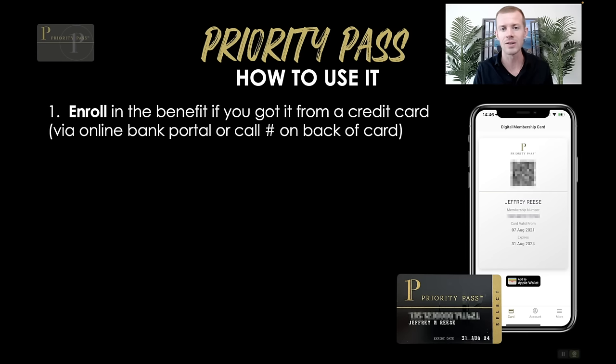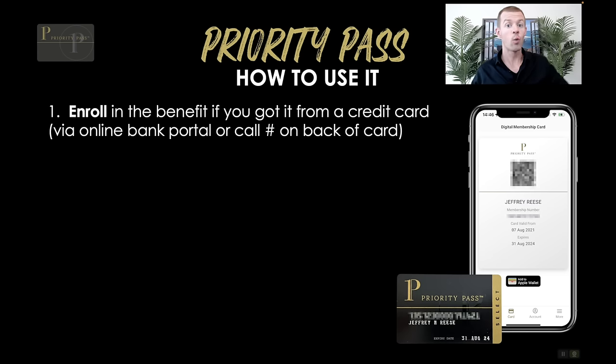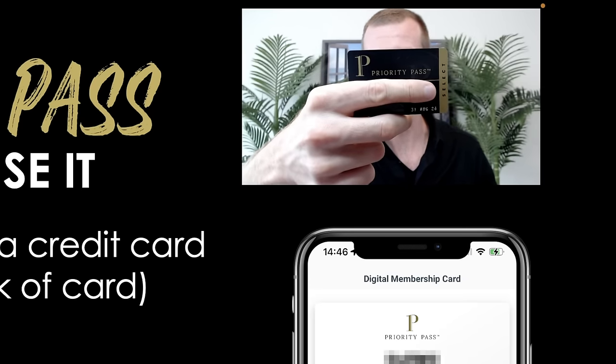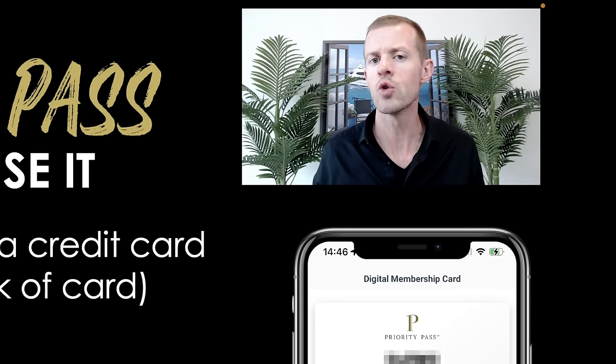If you can't find it on the dashboard, in the main menu, or in the rewards portal of your card, just call the number on the back, make it simple, and ask them to do it for you. Now, once you've enrolled in the benefit with the bank, you'll then receive your physical membership card in the mail in a separate envelope that Priority Pass will send to you. It might take a few weeks to receive it.